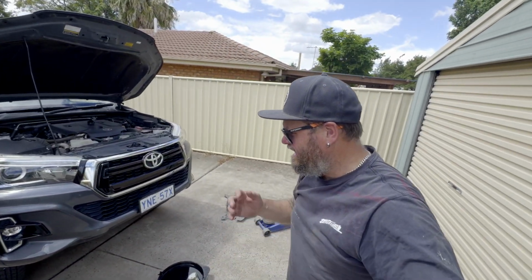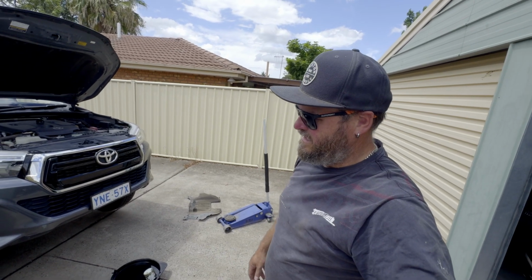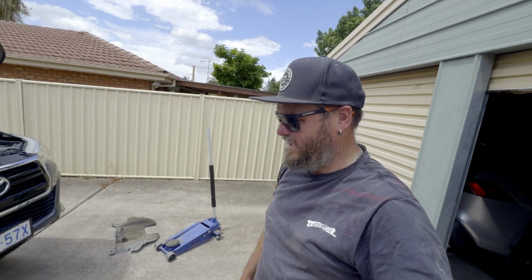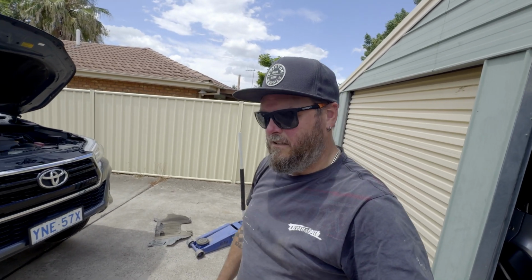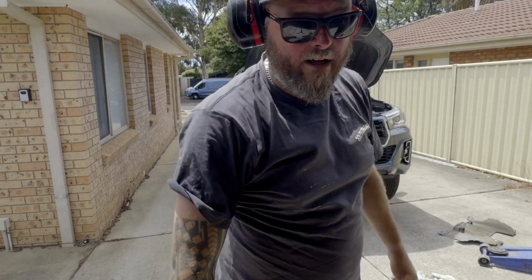We check the tail shaft, check the rest of the exhaust system, check the brake hoses. I know that all that stuff's good, so I'm not really too worried about it. As I said, service it every 5,000 k's, so don't have to check all that stuff every 5,000. Let's get the car back down. Put that cover back on first.